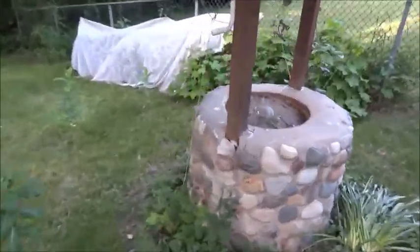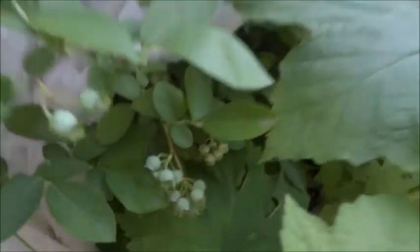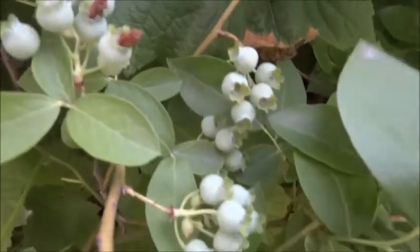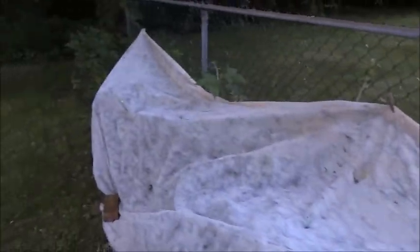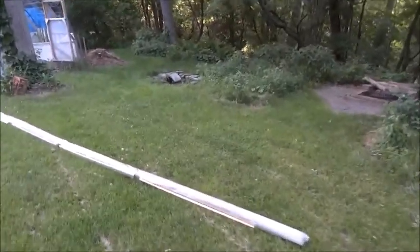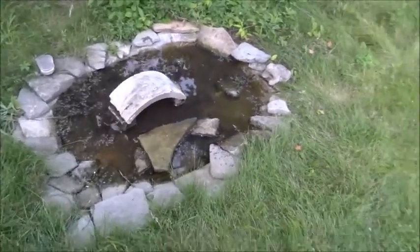Well, while I'm back here, we can take a look at the blueberries. Oh, there's some exposed there. See, they're not ripe yet. I'm trying to keep the deer from eating every last one like they did last year. And then we'll take a look at the garden. I just took the cover off of the greenhouse. It's just getting too hot. Oh, and there's my pond. Got pollywogs and little fish.